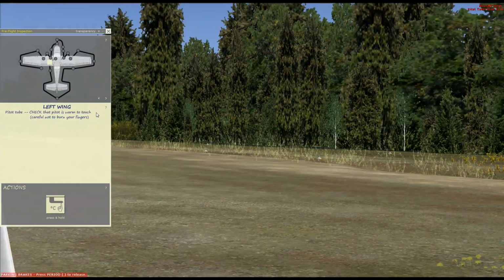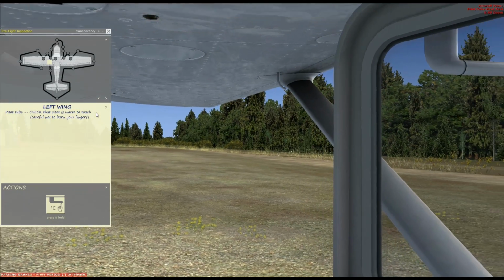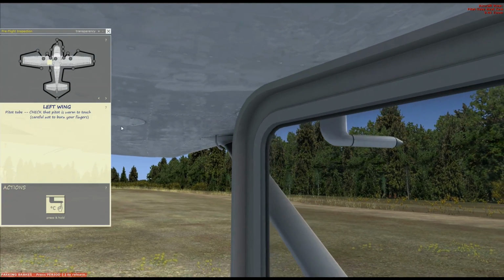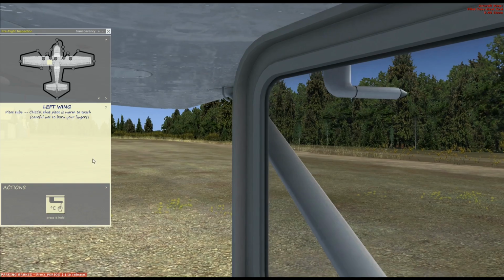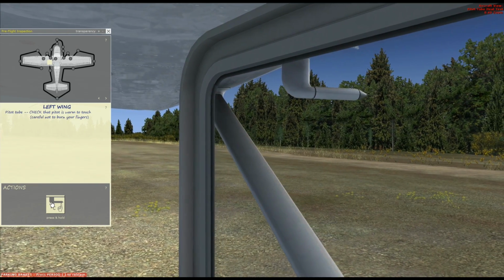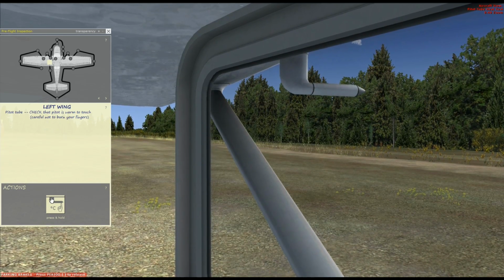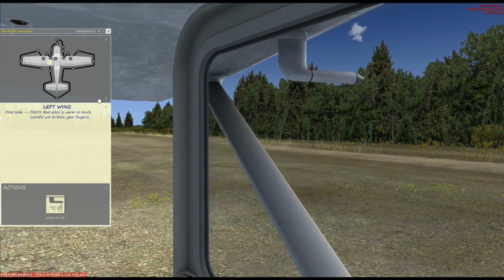Okay, so we're back here in the cabin, having completed our walk around of the outside of the plane. Just going to check that the pitot tube is nice and warm. Don't burn your fingers, as it says. So this is the reason why we had the battery going. Just click here. It's warm. So the heating system for the pitot tube is working.